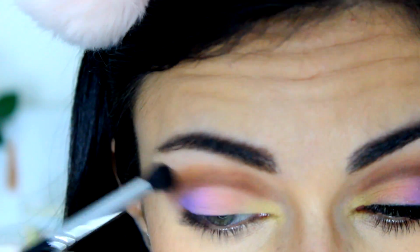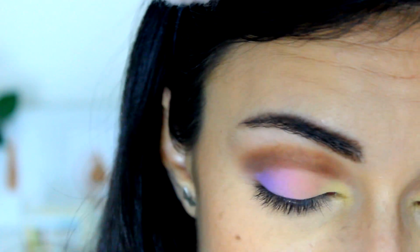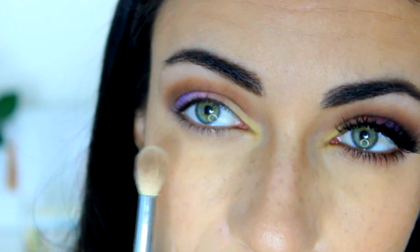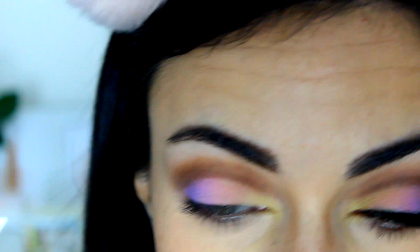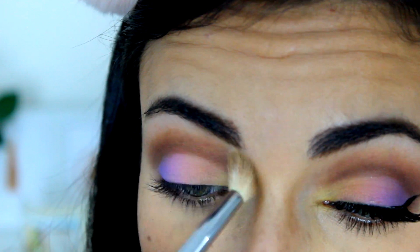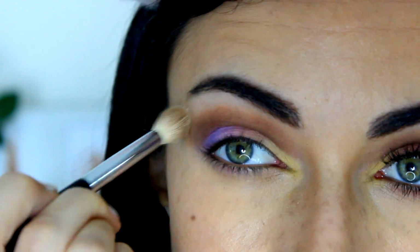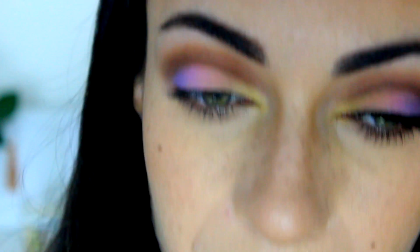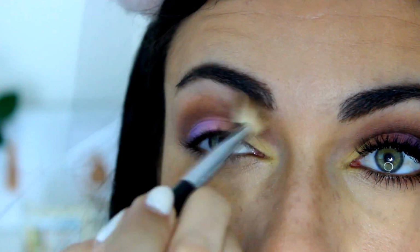Now to make it blend even better into my skin tone, especially on the outer corners, I'm going to take a big fluffy brush. This is E35 by Sigma, and I'm going to take Apricot Flower again, which is this peachy shade, and just barely touching it and tapping off any excess. I'm going to go over the brown, but only on the very outer edges of the color to blend it out better and make it look a little bit softer on the outer edges, like that.